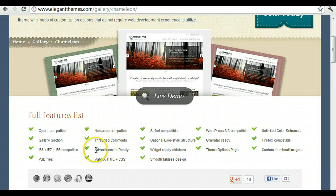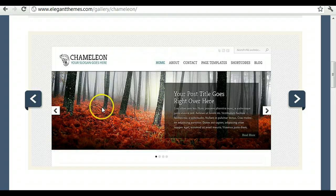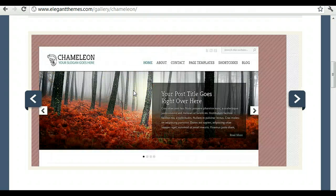Also, I notice it's ad ready. You can see there it's widgetized. It is WordPress 3.3 compatible, has unlimited color schemes, and of course it all validates in terms of its code, so that's very good SEO wise. Moving on down the presentation page, here you can see some of the visuals of the theme and get a taste of that already.